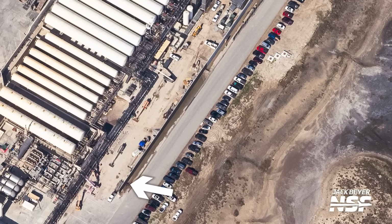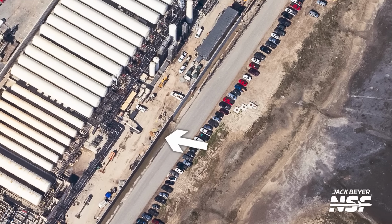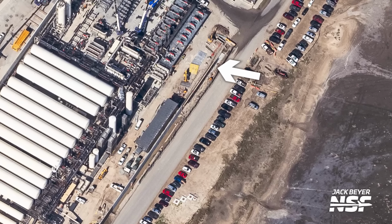In things we don't like, the concrete wall is going up more and more west, and we can see SpaceX is not done yet with building it as more of the frame is visible even more to the west. I'll go on the record that I don't like more walls being built, but hey, it's SpaceX, it's their property, they can do what they want with it.